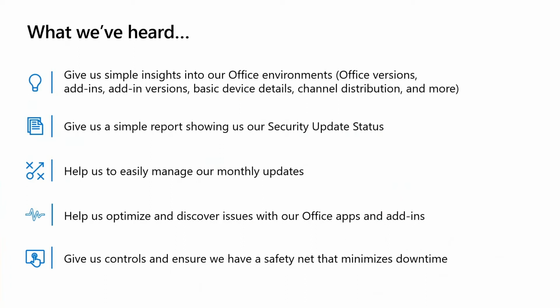The second thing is around giving you better security reporting. Working with your security operations team, they have certain requirements to ensure that your devices are secure on an ongoing basis. They want to see reports that these are actually being conducted and that every single one of those devices is being patched appropriately. Now, as I talked about the different channels, regardless of which channel you're picking, all of them are going to receive the same set of security patches every month.